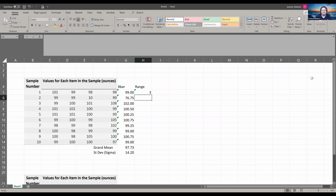And when you hit enter, with a small group like this, especially because it's whole numbers, you can look at it. So your largest is 101, your smallest is 98. That's a 3 difference, right? So you can do a reality check on this.